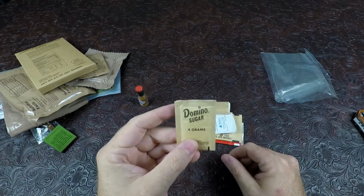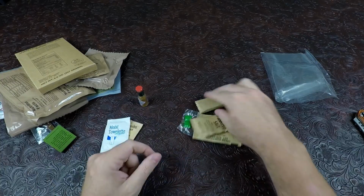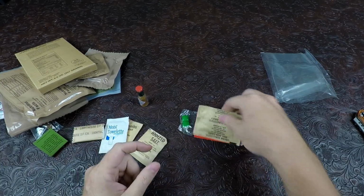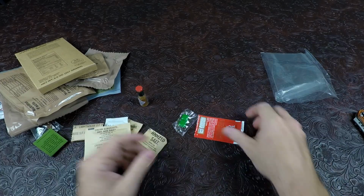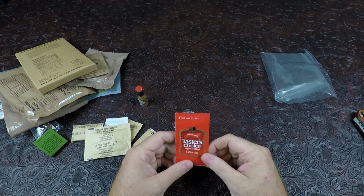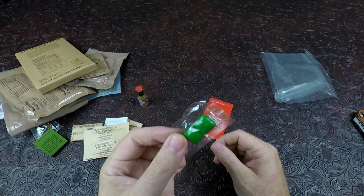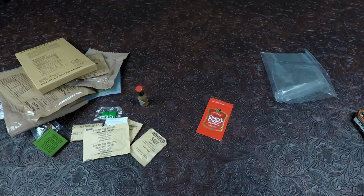We have some Domino sugar. We have a moist towelette. Some TP. Iodized salt. Cream substitute. That feels really good. Taster's choice. It'd be nice if that was good, but I think we pretty much all know it's not. And then we have our, was it spearmint, I believe? The green gum. I don't remember. It's been a long time since I had any green gum, actually.